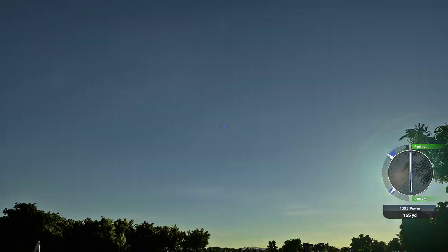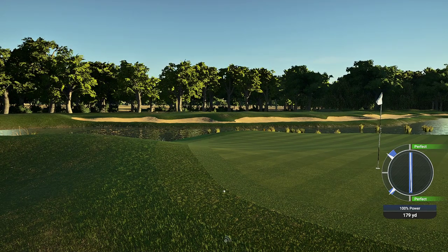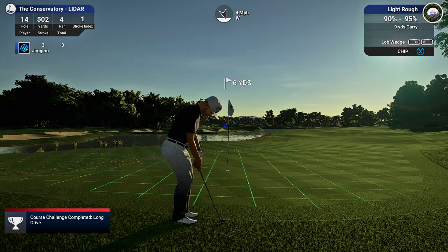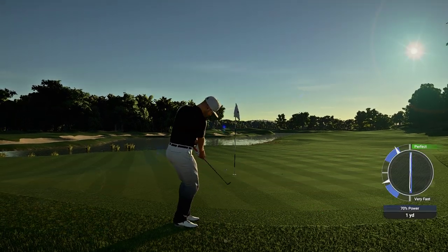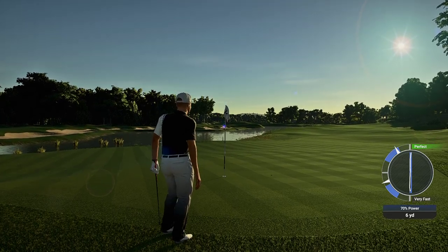Looking right on target. Oh, I took the loft back off it. I should have just left it where it was. That would have been spot on. Oh, go on. Yes, nice. So pick up a birdie on that.